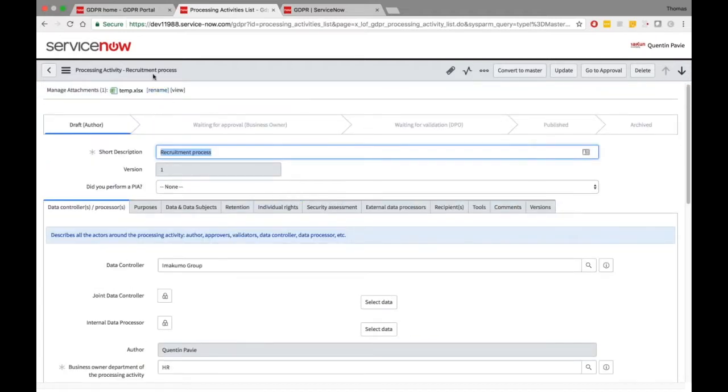On top of that, I will also be able to manage all the attachments and add information on top of my processing activity. A good example could be the contract or the letter of engagement that you have with your third party that will be hosting or processing activities outside of your company or outside of your infrastructure.